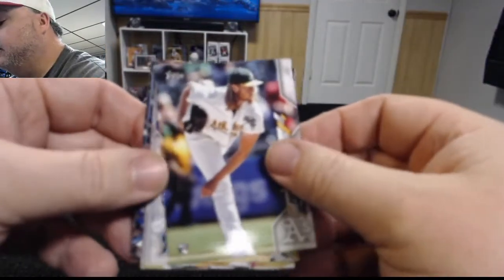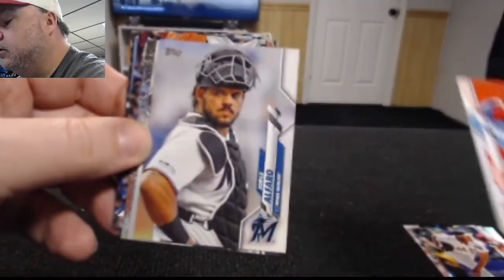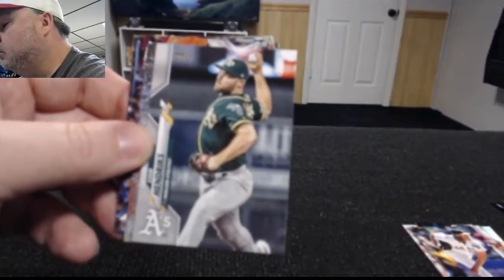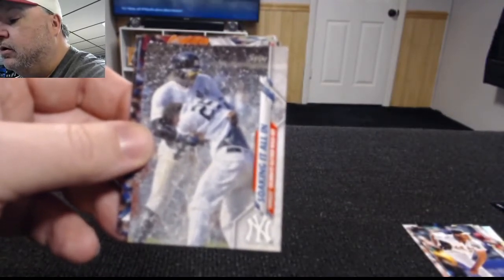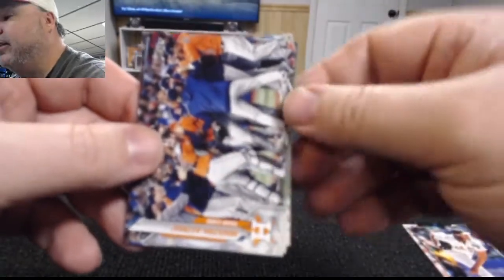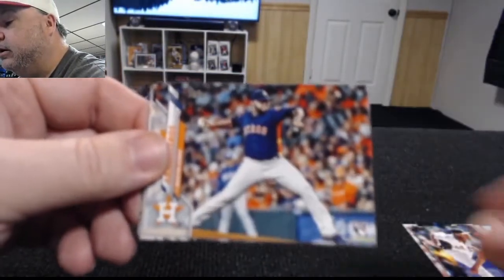AJ Puk, rookie card. Alcantara. Oh, Francisco Lindor. Jorge Alfaro. Liam Hendriks. Celebration cards. I remember a few years ago, the celebration cards were the short prints. Houston Astros team card. Nationals team card.